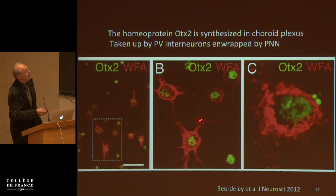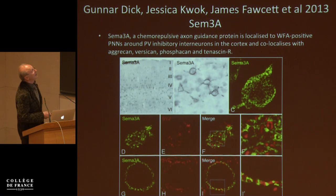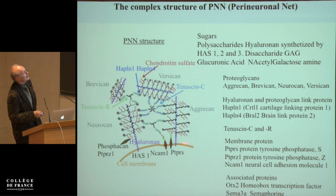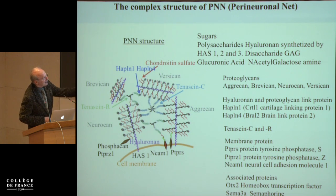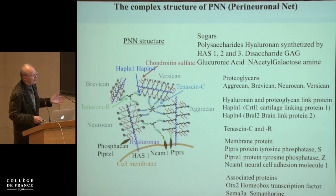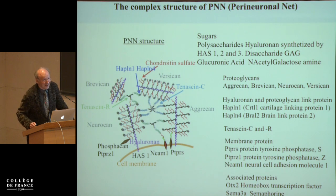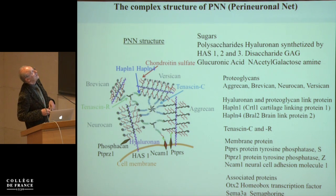The complication is also with OTX. OTX is there, but it's coming, as you know, from the choroid plexus, and is part of the complex. You have semaphorin, which was shown by James. So, a complex structure. At the present time, as I told you, I don't know where the enzymes are. Maybe we should do single-cell RT-PCR, not RNA-seq, to see that. But it's difficult. The most difficult thing is that the structure at the nano level is not done yet, except for this nice work on STORM by the people at Harvard, and that's really a beginning. But what's really needed is the structure of this PeriNeuronal net.